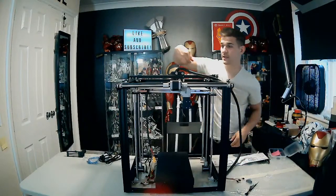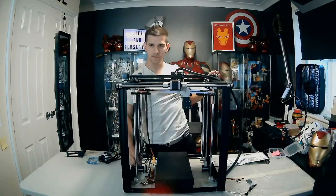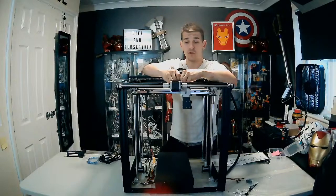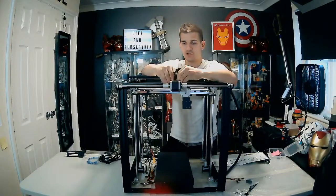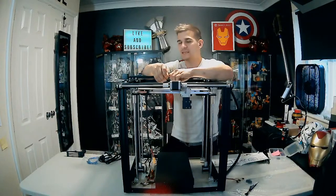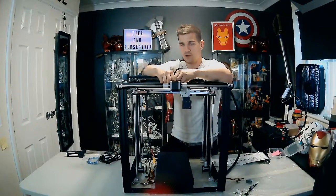Reed switches are amazing. I can't remember who told me about them, but Mr. Tony Stark in the chat, he is the one who helped me understand and learn them. And he also showed me Hall effects sensors, which I'm not utilizing yet. I will. They're a good little trick to have, for sure.